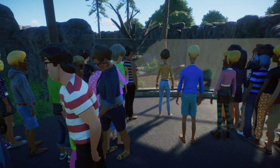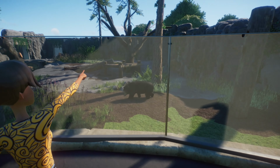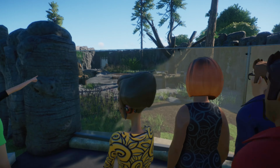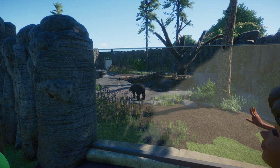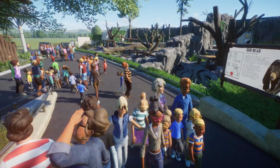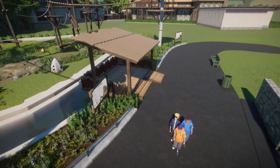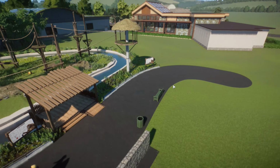So you guys, if you saw the last episode, you knew about the struggles that I had with the habitat. I'm quite happy with how it looks right now. So I think we're going to leave it like this. And today we are going to build in that area.